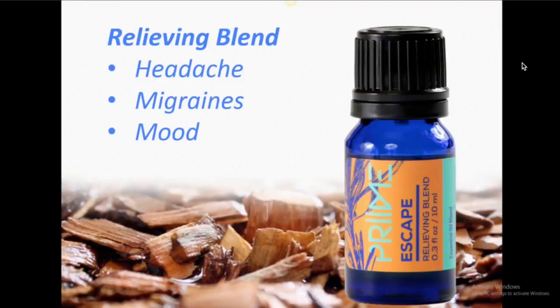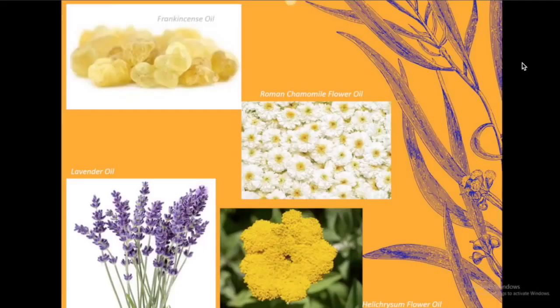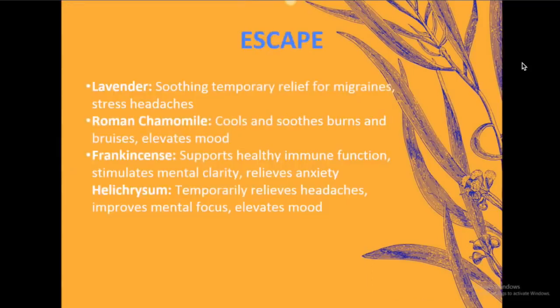So back to Escape, the relieving blend, designed for headaches, migraines, and moods. Let's talk about the ingredients we're going to look at for this product: the frankincense oil, the lavender oil, the Roman chamomile oil, and the helichrysum flower oil, which I always butcher the name of, but it is a really beautiful flower. So let's talk about Escape and why the ingredients are in this product.